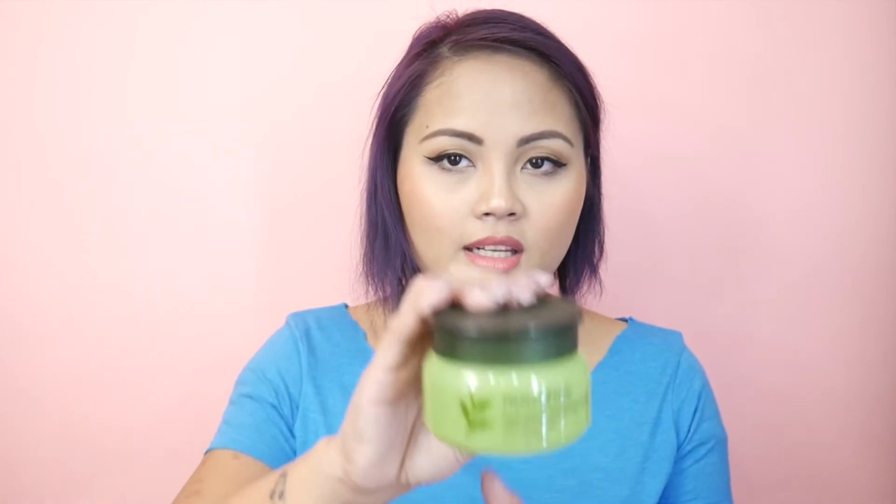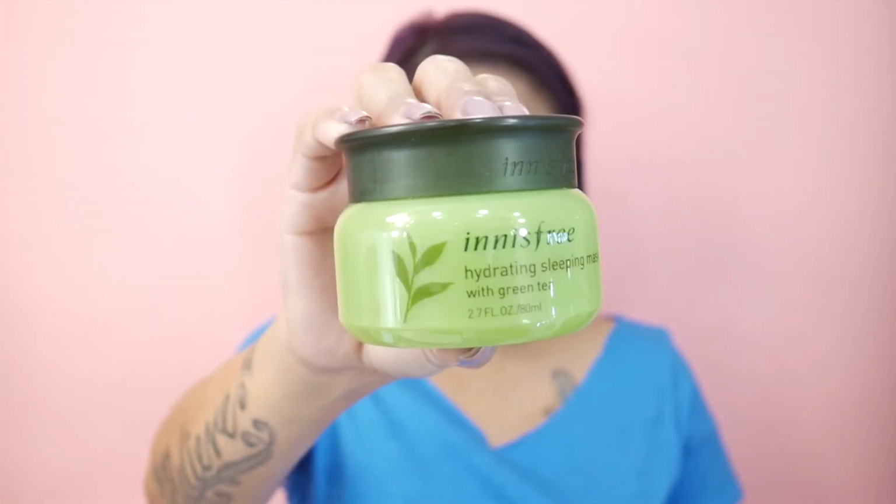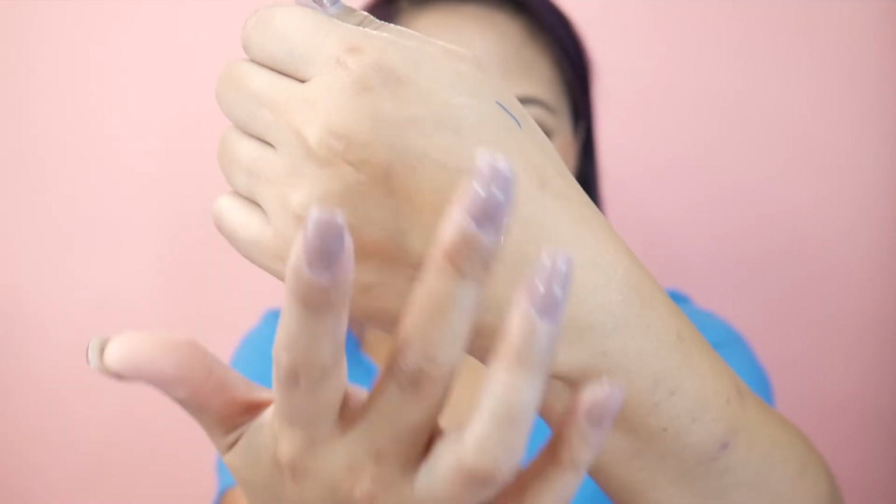So at the events during the week with IPSY, we got to go to a class with Innisfree. I have never heard of Innisfree, but once I went there, I was super amazed by all their collections with skincare products, serums, oils, and everything like that. So they actually gave us a hydrating sleeping mask with green tea. And I already tried this, guys. It is so amazing. It smells so good. And it has these little tiny microbeads on there when you put it on your face.